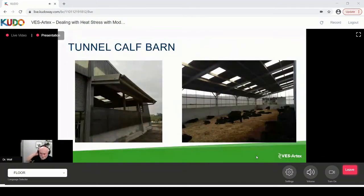This is another one in the UK that's just a simple negative pressure barn. Exhaust fans down here can be run at different stages. He's got polycarbonate on the lights on the side, so we don't have to worry about rain getting driven in here and wetting all this bedding.